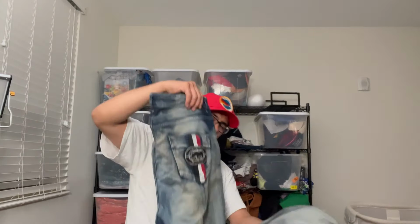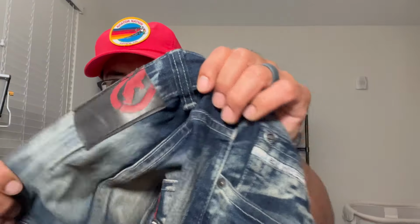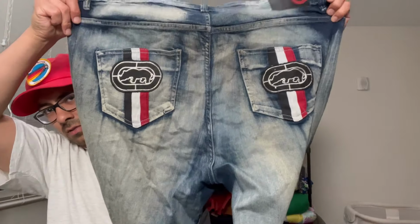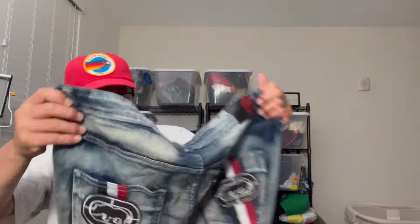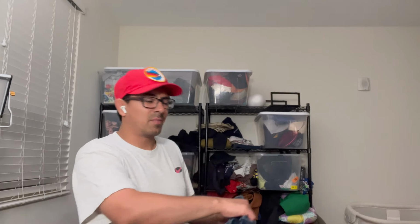I'm going to show you guys the tag on that. Here's the tag, Echo Unlimited. You guys should know that. It's got a rhino logo, right? Everybody should know that brand. Again, look for crazy looking back pockets like that, and check comps on South Pole red tab Y2K jeans. I just saw my buddy sold some for like 130 or 150 or something like that.